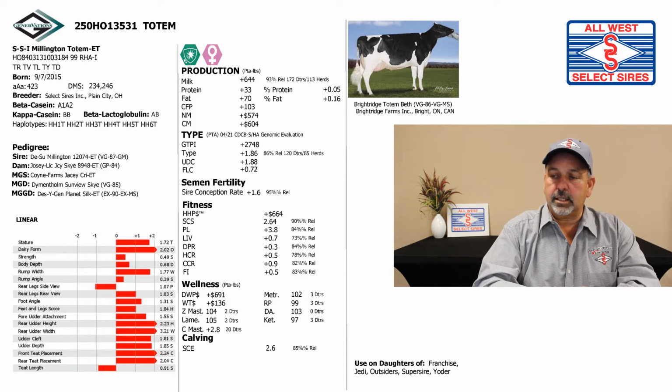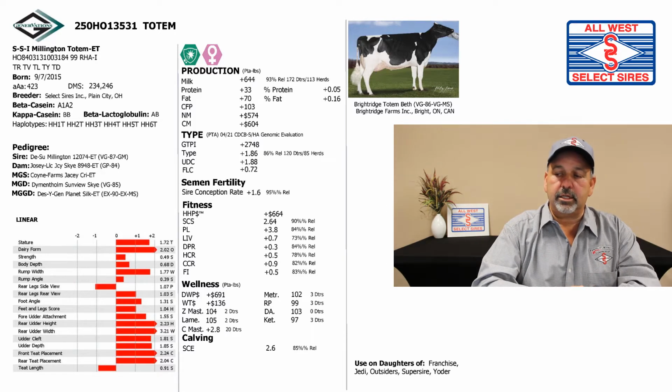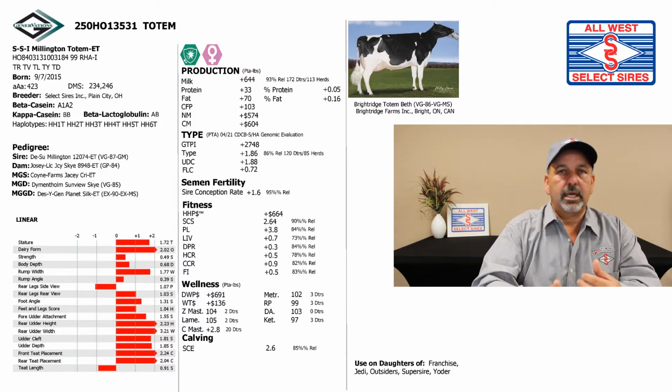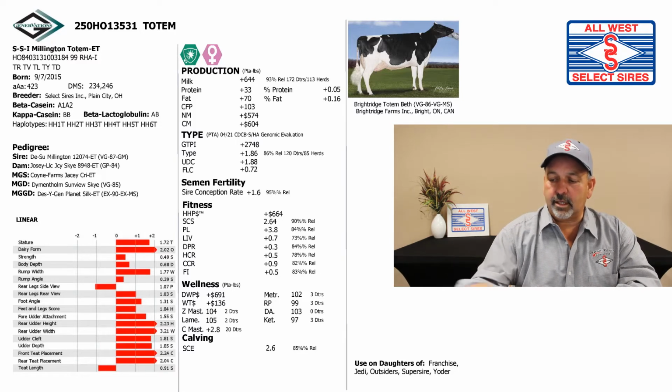Totem himself, solidly proven. His maternal grandsire, JC, was a bull that sired tremendously balanced udders, medium-sized cows that did good for a lot of people, and then you back that up with the Planet. To me, he breeds a customer satisfaction type. There are a lot of sires there in a row with good udders, lots of dairiness, medium size, and daughters that made a lot of herd owners happy. So I think Totem is definitely a bull to get in your program if you haven't used him yet, and again, proven very solid.